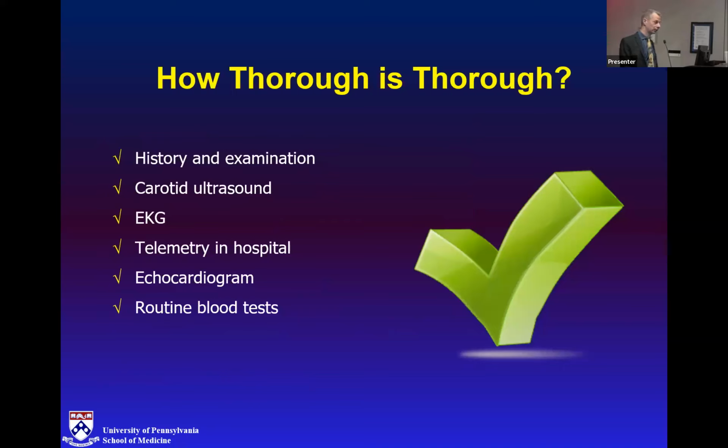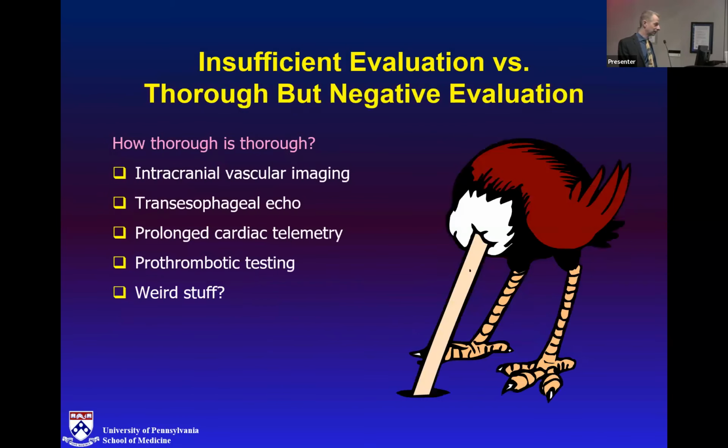So how thorough is thorough? Well, this guy had a history and examination, carotid ultrasound, EKG, telemetry in the hospital, an echo, and a routine blood test. We found nothing. Are we done? Do we give up? Is that enough? And arguably, we've moved well past this.